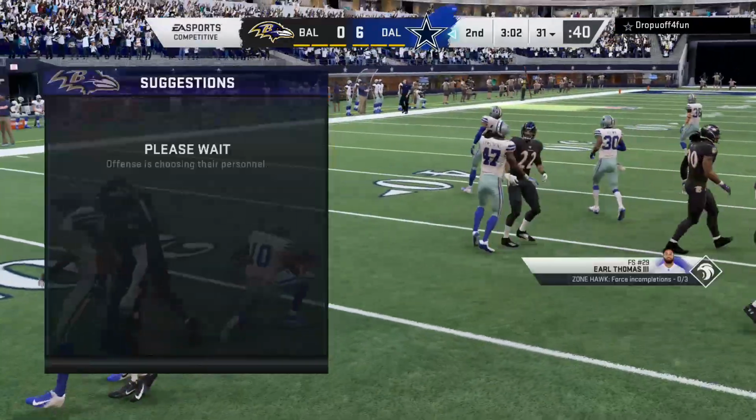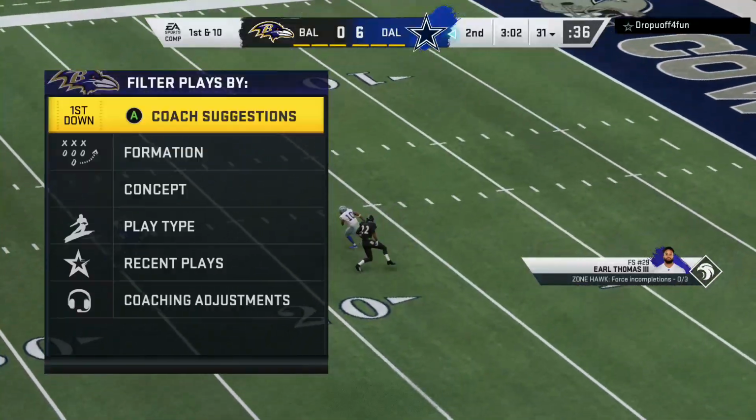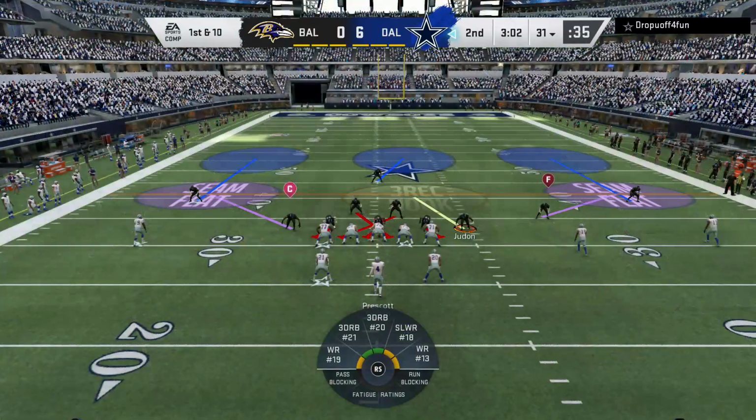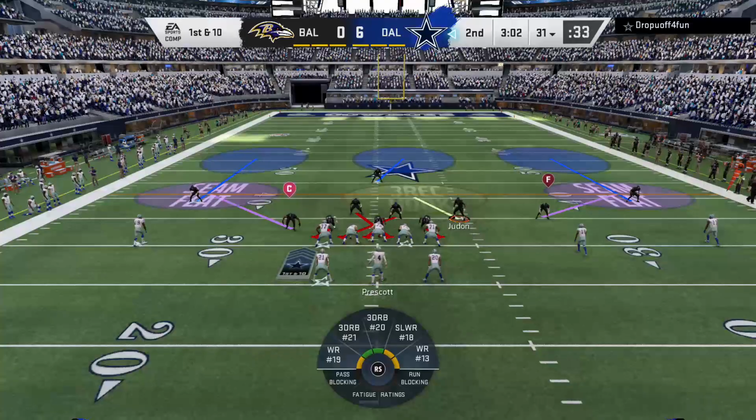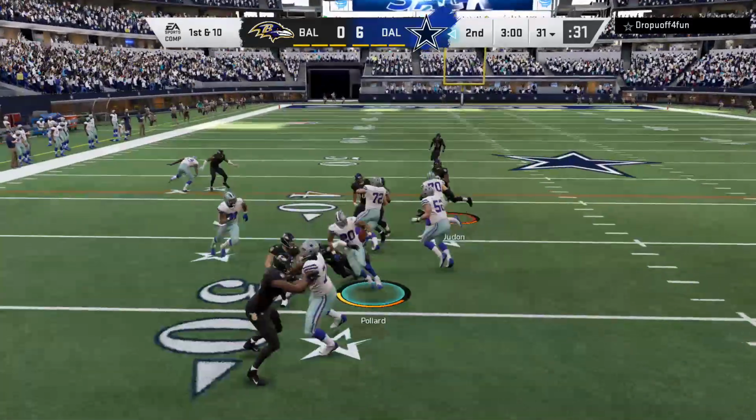A good return there, 17 yards. And the Cowboys will take over the football with a 1st and 10. About set for this next drive by the Cowboys offense. They're out in front. Last time they had to punt it away. We'll see if they can add to their lead now.